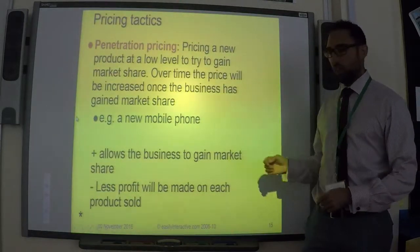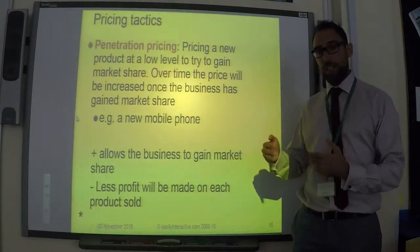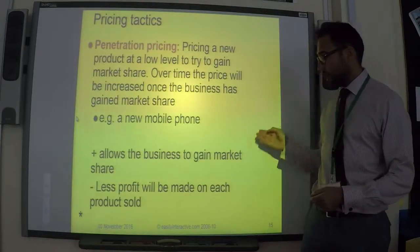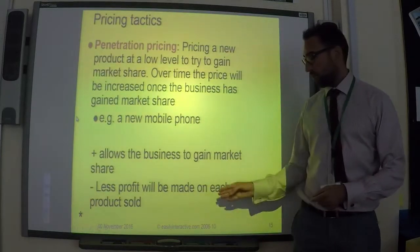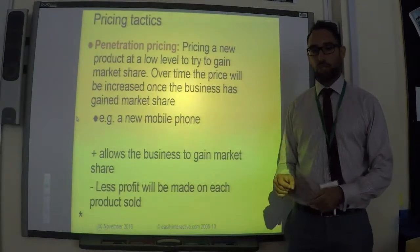Now what's the benefit of this? Well, it allows a business to penetrate, to get into and establish themselves within a market that they may not already be in. So we start with a low price, then we increase it over time. So we can gain market share, but again, because we're selling the product cheaply at the beginning, we are sacrificing, we are losing profit on those products that we sell.